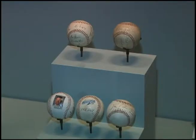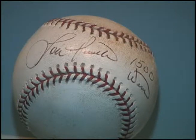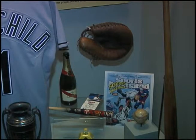Tampa is obviously known for its baseball, predating the Rays. We had spring training here, we had local cigar leagues, we had a local Negro League team in the 1930s and 40s. Baseball has been played here for a long, long time, and some of the pieces we have in this case represent that tradition.